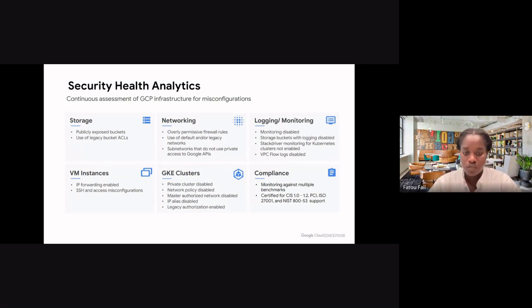This is the kind of misconfiguration that you have right now. Basically, you have a storage bucket publicly open to the internet. You have SSH misconfiguration. Your networking is too permissive. You have a lot of public IP addresses open to the internet. You are not monitoring your application, you don't have monitoring enabled. Or on GKE, some private clusters are disabled. As I said, it's a must-have.